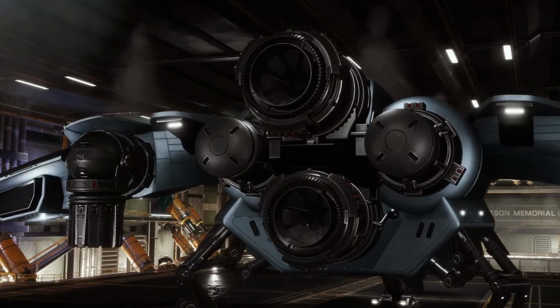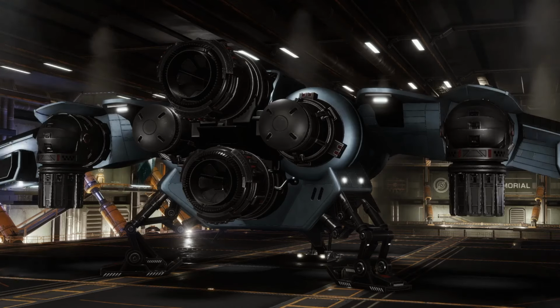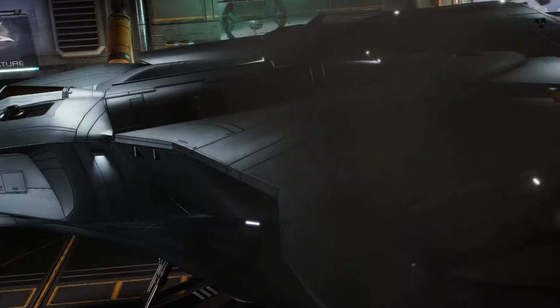It's kind of strange because I feel like the artwork, the pre-release artwork that we saw for this ship, looks a little bit smaller than it was presented. But yeah, you can still fit a commander inside of the engine bell. We will probably try that once we get out of the station.